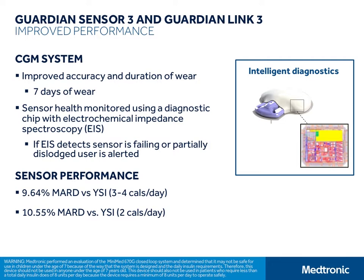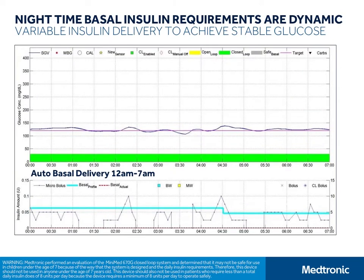And looking at the accuracy of the sensor itself, the way we measure accuracy is something called MARD, the mean absolute relative difference between the sensor data and simultaneous venous blood sampling, which is done with a Yellow Springs instrument, or a YSI. And when we have 3 to 4 calibrations a day, which is what we are recommending for the system, the MARD is 9.64. With 2 calibrations a day, which is the minimal calibration scheme that can be used for the sensor, the MARD is 10.5. So these show that the sensor has good accuracy. We're taking out outliers and have a 7-day wear, so we're very excited about this sensor as part of the hybrid closed-loop system.